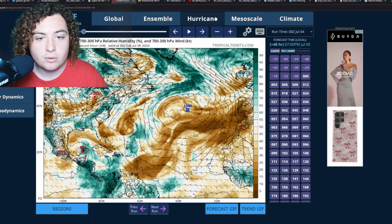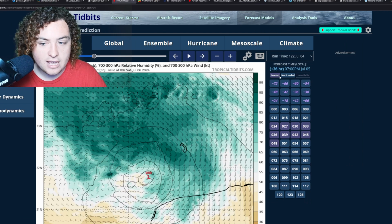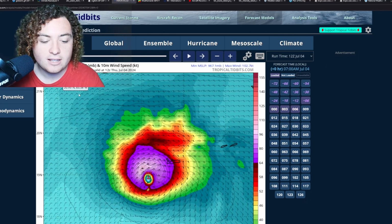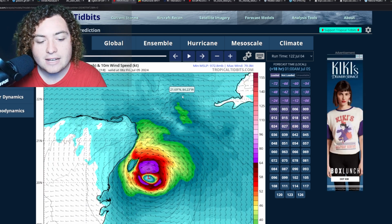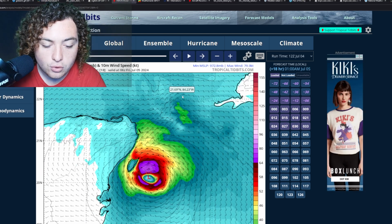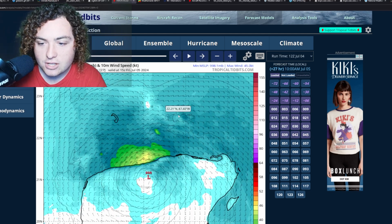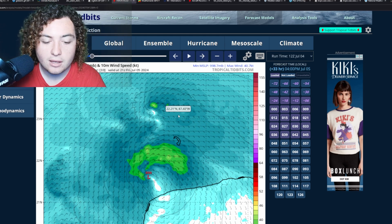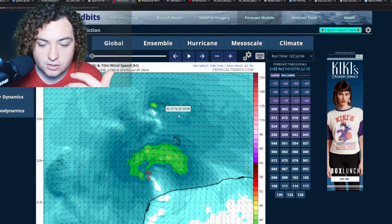We're going to go ahead and start with the HMON. Right here with Beryl as it moves towards the Yucatan Peninsula, here's what we have going on. We're going to use the 10-meter winds and the mean sea level pressure. The HMON has this thing moving through as a high-end Category 1 or low-end Category 2 hurricane as it makes landfall in the Yucatan Peninsula. It actually stays over land for, how long is this? About 12 hours, which is pretty interesting. And it is kind of in line with what the models are forecasting at this current point.